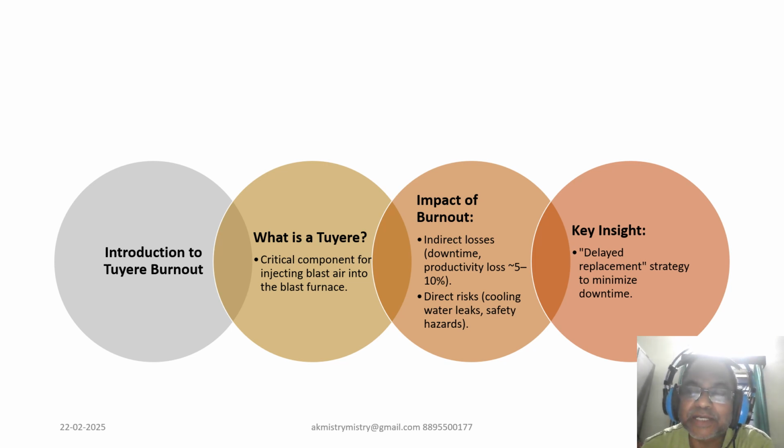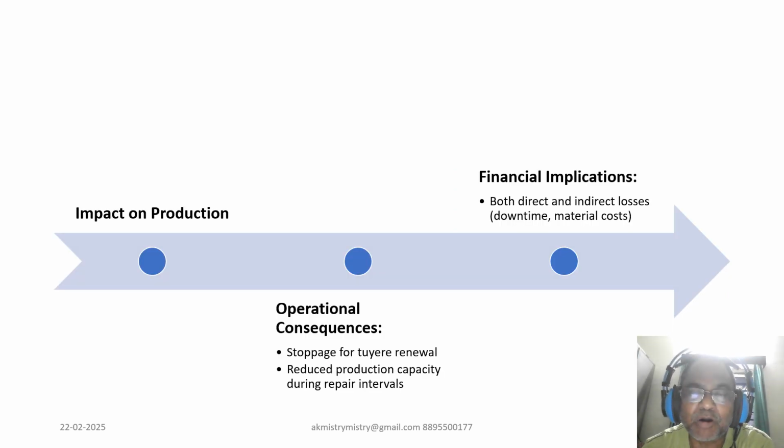But overall the conclusion is that tuyere damage is a big loss for the operator, for the company, for the blast furnace process, and for production, and it is also an immediate financial loss.